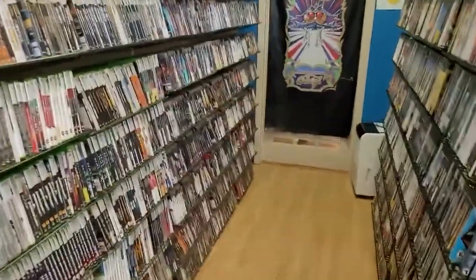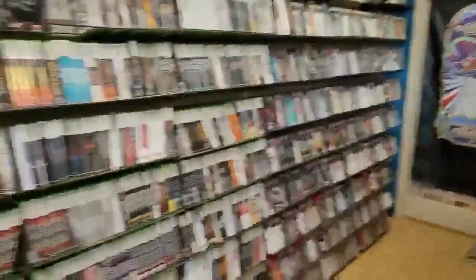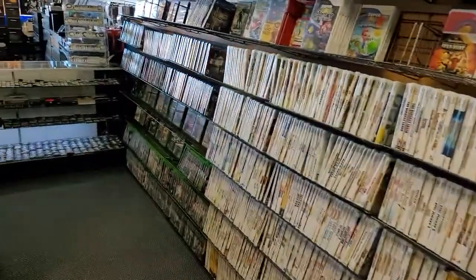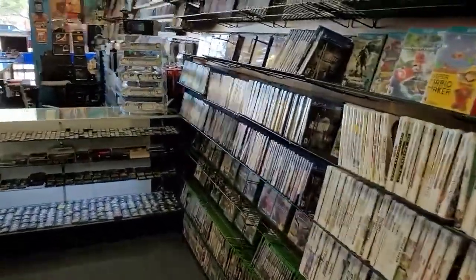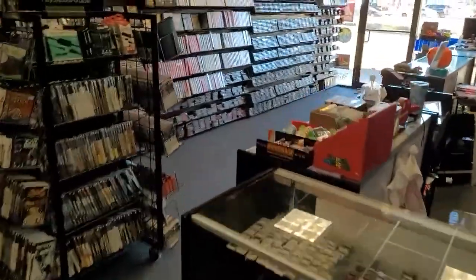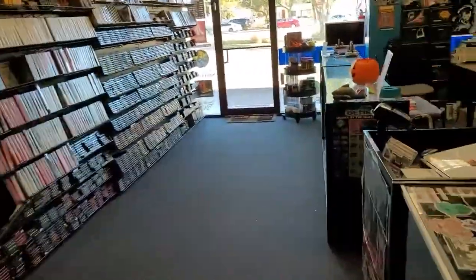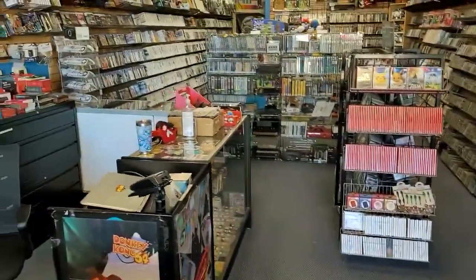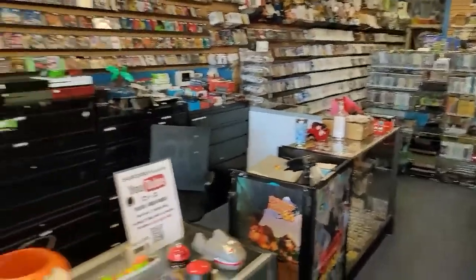Made that section bigger, made the PS3 section bigger, 360 bigger, PS4 bigger. We just went big, big, big. So if you haven't been in the store in a while, come down and check it out, because it's definitely changed for the better. A lot easier access for you guys is why we did it.